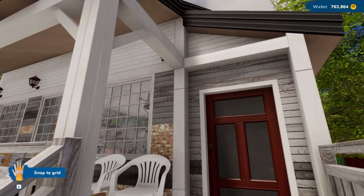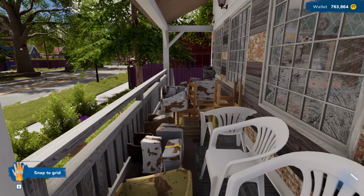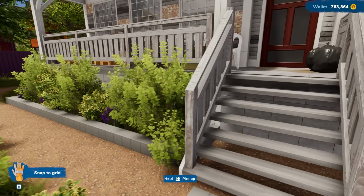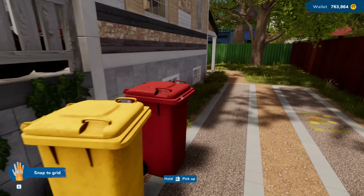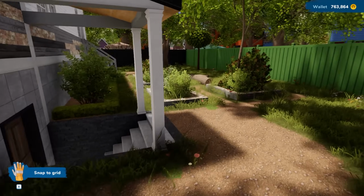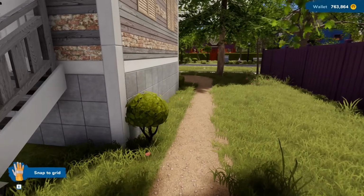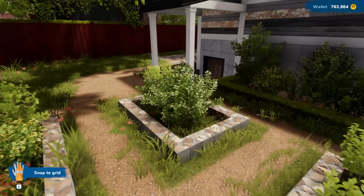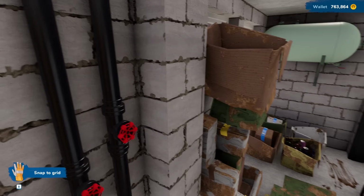Looks like we're definitely going to have to redo a little bit of the siding. There's a ton of junk on the front porch. Like, the front porch is basically a landfill. Okay. Heading back here, we've got a fairly organized yard. Not a whole lot of stuff to pick up in the yard. Looks like there is a little basement door down here.